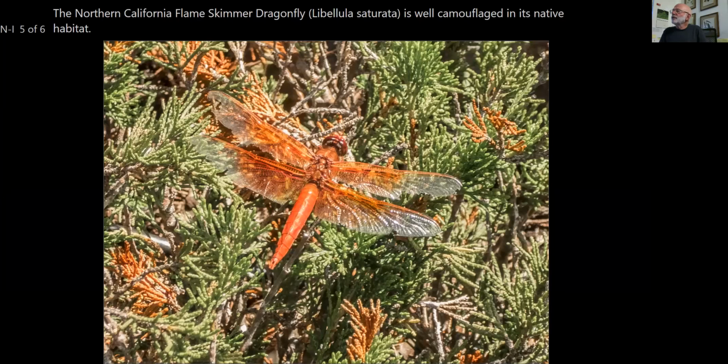The Northern California flame skimmer dragonfly, Libellula saturata, is well camouflaged in its native habitat. Although the dragonfly fills most of the frame, enough of the vegetation around it is shown to support your claim that it's well camouflaged, with those little orange tips of the evergreens there. It's really fitting in quite well.